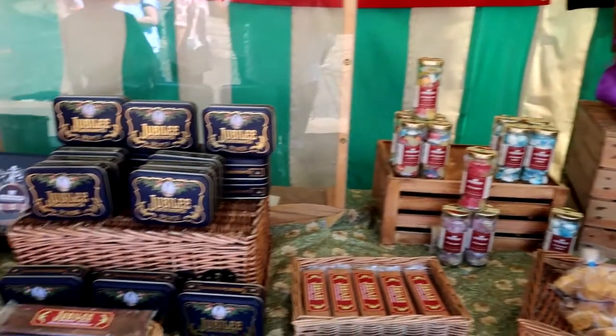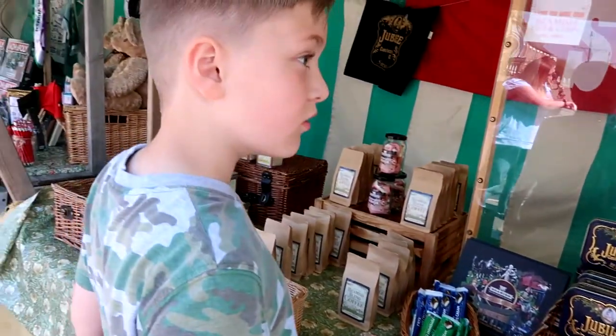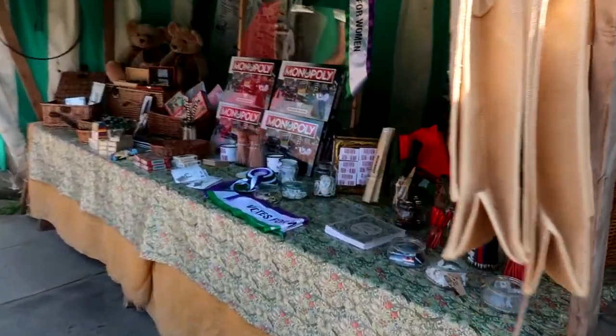Oh, that looks nice. Doesn't it? The big bar of Cadbury's Dairy Milk looks nice. Cadbury's chocolate is humongous. No, we need that big of a drink bar.